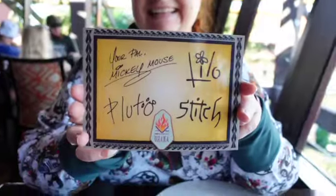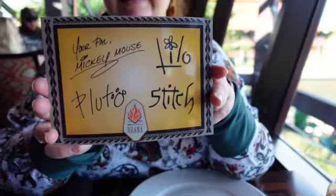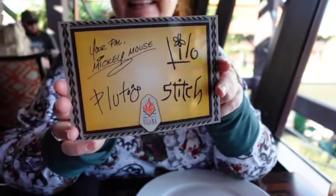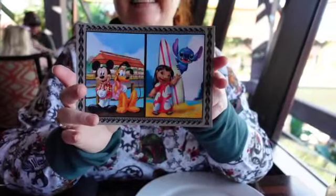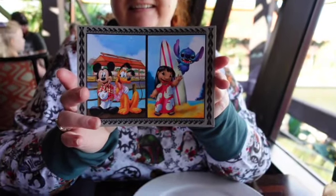But first, because we met Lilo and Stitch and Mickey and Pluto, they sent us a happy card. Is there good stuff on the other side too? Look, see the pictures from their vacations that they've shared with us. Isn't that awesome? Yay!